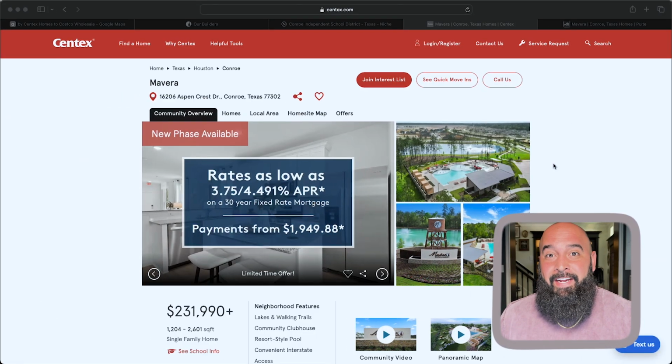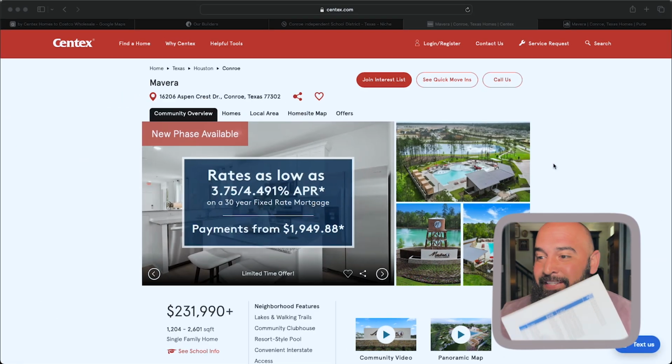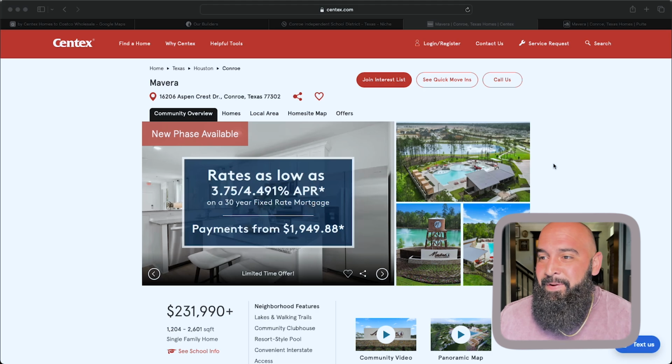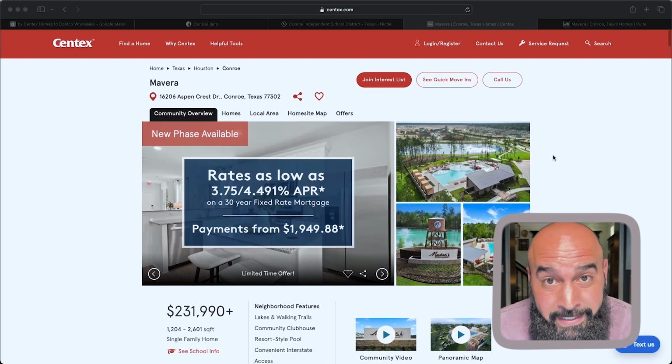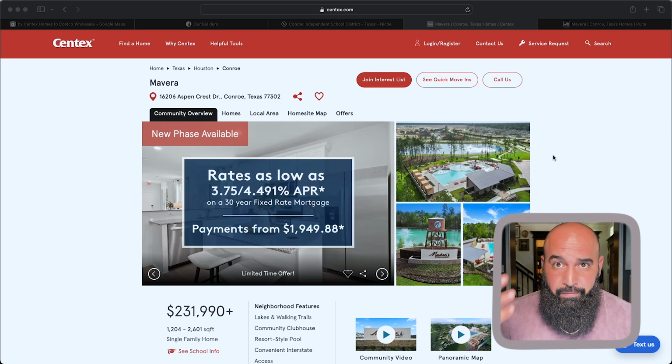All right, guys, so like I said, I only have this little paper here that you can't see anyway, so I wanted to pull this up on the computer to kind of show you. So like I mentioned, the lowest priced home, sorry, I'm giving you a view of the top of my head.